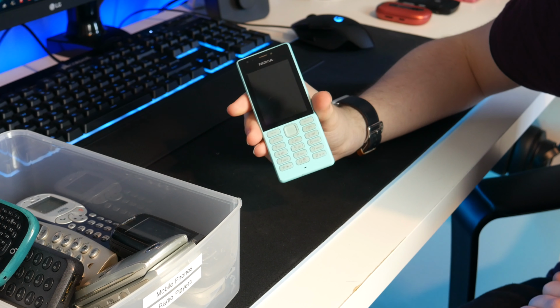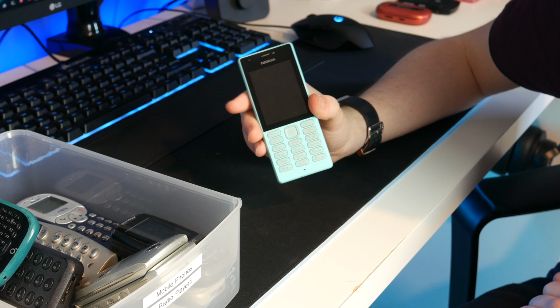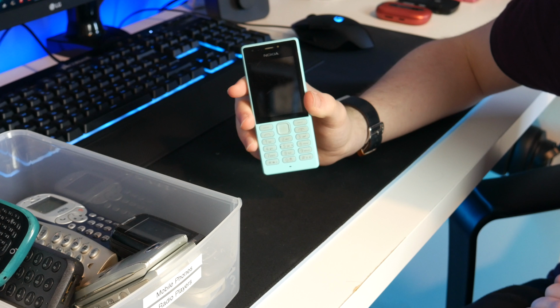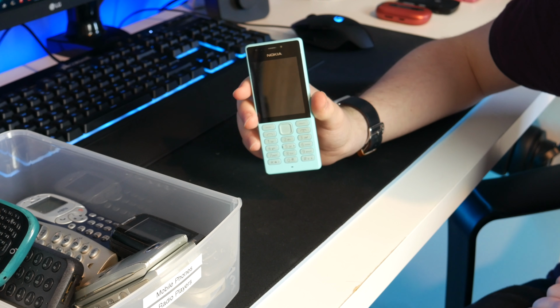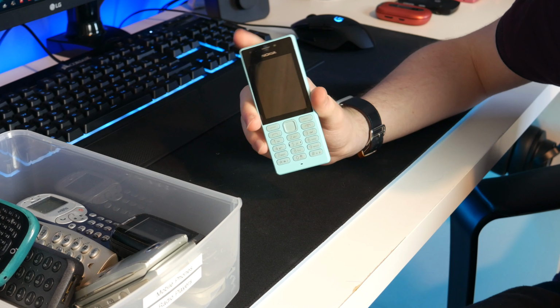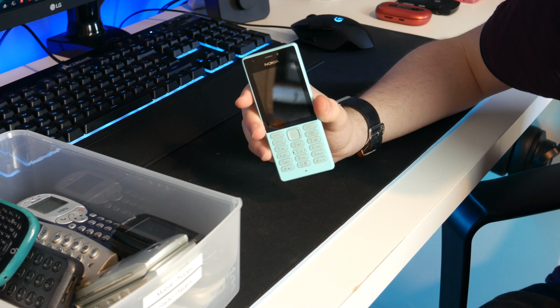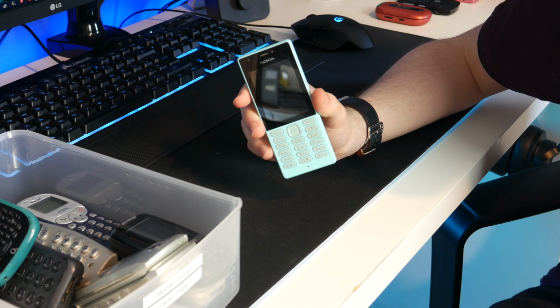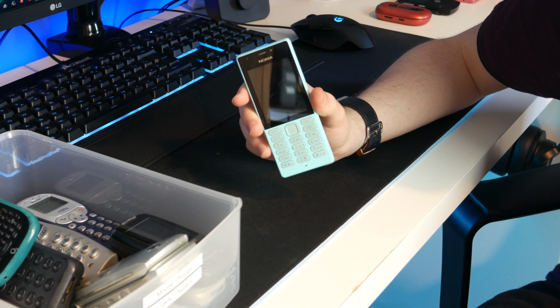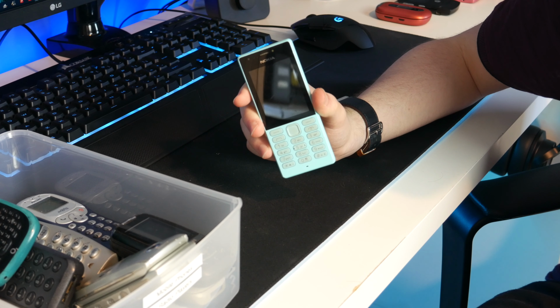The next phone, I can't really talk about it being good because I've got absolutely no experience with it. I'm guessing the person who had this thought it was good because they decided to abandon it at the side of the road, hidden in some mud, and this had a distinct smell to it when I got it, so I believe it might have been used for dealing. I'm not going to say what sort of dealing, maybe card dealing, but not exactly legal dealing.